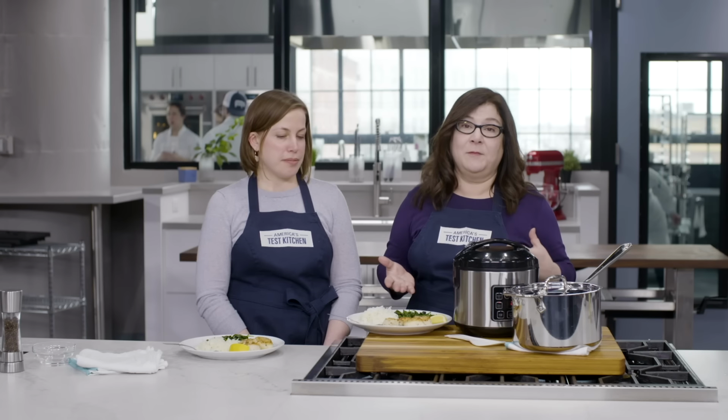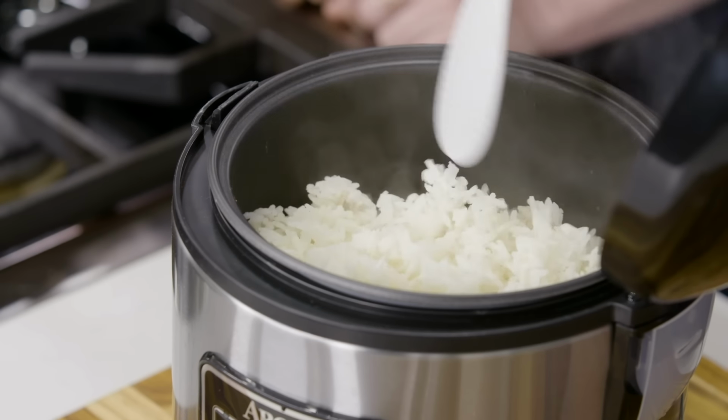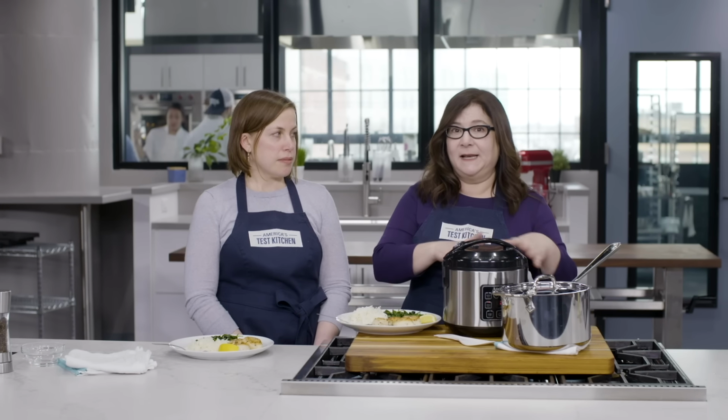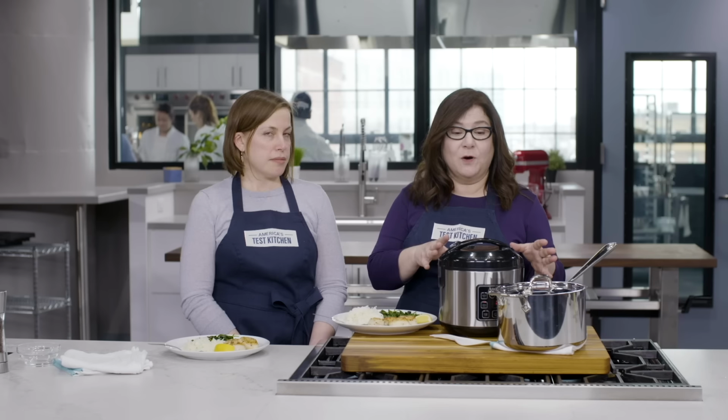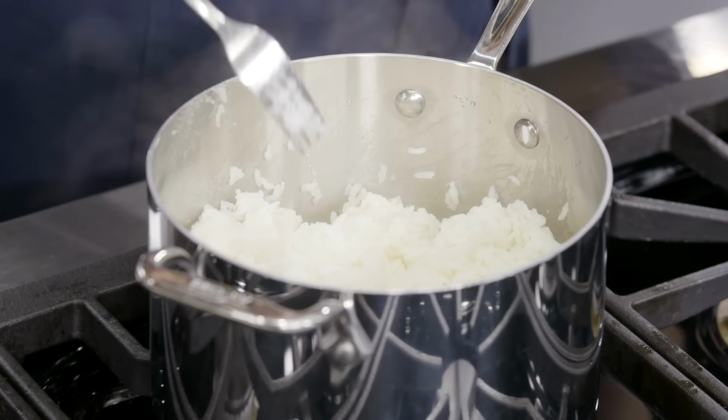As you can tell, the rice came out beautifully either way. We love the rice cooker. If you make rice more than once or twice a month, treat yourself to a rice cooker. It's so easy. You set it, you forget it, keeps it nice and hot, ready when you are. If you make rice only a couple times a year, maybe the saucepan is the best choice for you because you can use it for so many other things.